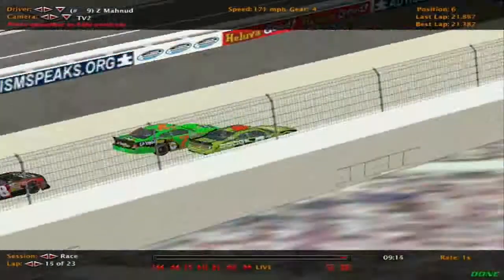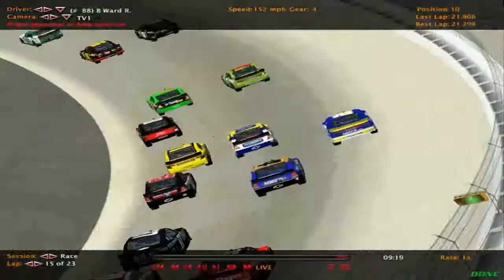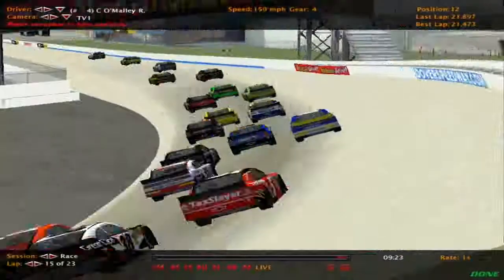Zohar Munn has fifth. Sasha Dawson wants it. Joseph Bryant's watching from behind. Barney Ward got put in the middle. Christian Baker way up the hill. And the other cars are flying by.